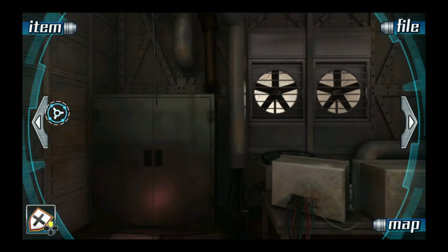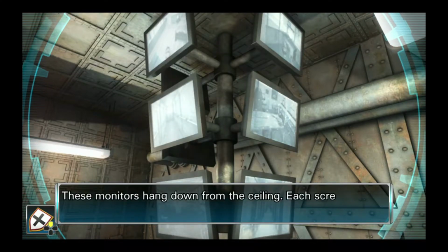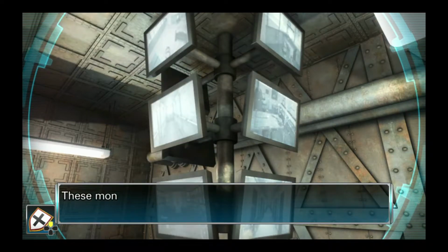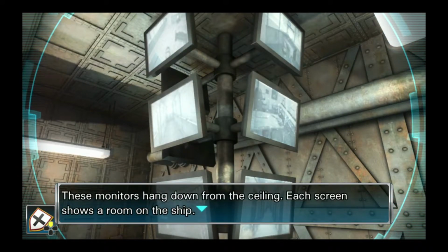Hold on, can we examine this? Oh, I guess we can. 3 monitors hang down from the ceiling. Each screen shows a room on the ship. Okay, we can't do anything with that.